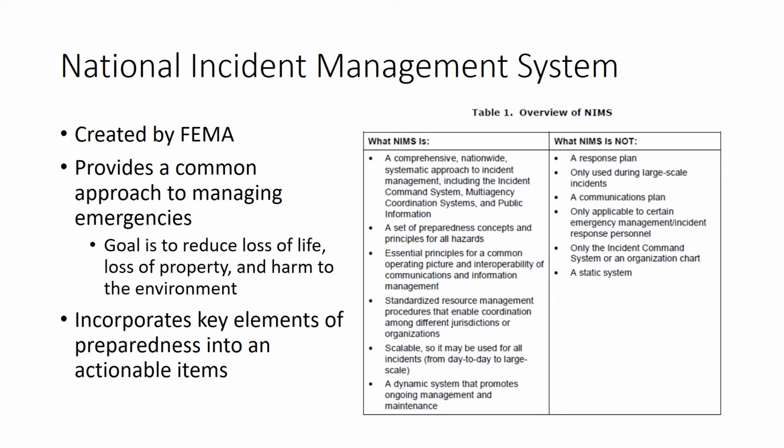This was created by FEMA, the Federal Emergency Management Agency, to allow different communities and different agencies to use a common approach. So this allows cross-collaboration across agencies and across jurisdictions, with the ultimate goal to reduce loss of life, loss of property, and harm to the environment. So what the NIMS is, is really a set of concepts and principles that anybody preparing for an emergency should follow.